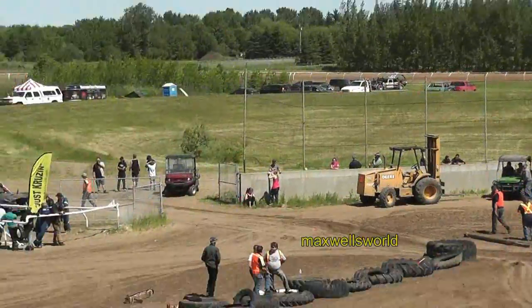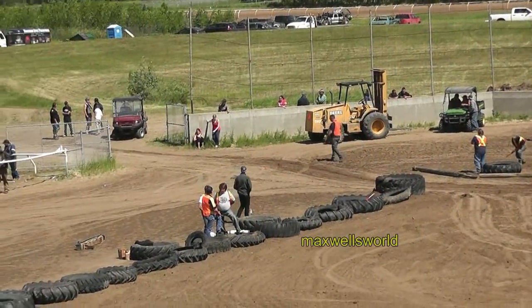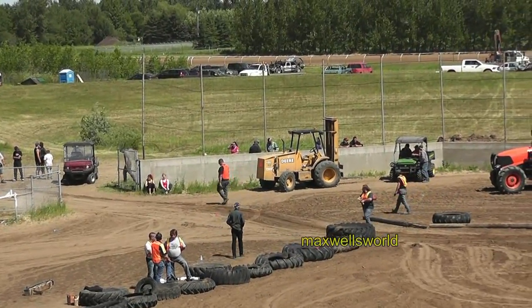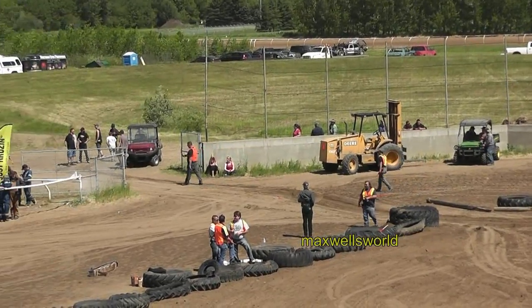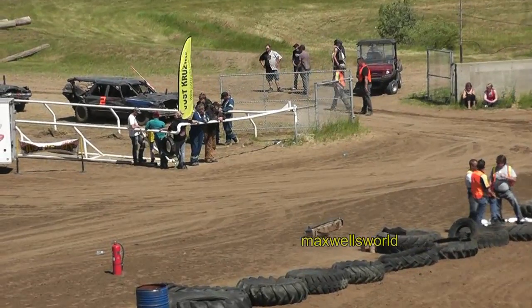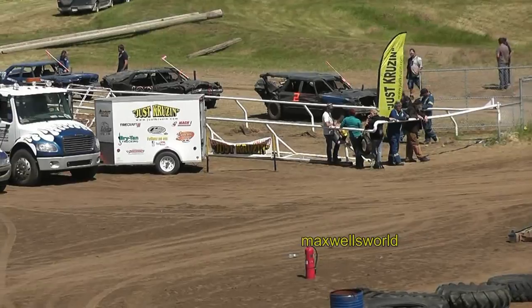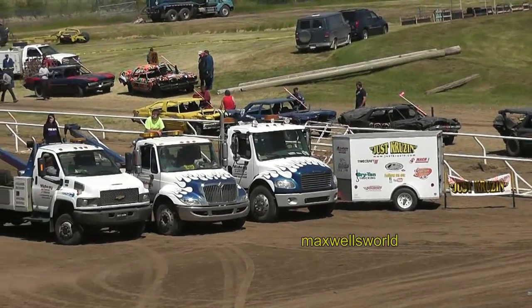Well, ladies and gentlemen, we're going to end up with 7 cars in the final heat for the big money. 114 couldn't get his car back together and into shape to get back in here. So as soon as Big Boy sends him in here, we'll get the last section underway. The Denham Chrysler Jeep Demolition Derby of 2013 at Colonial Days.